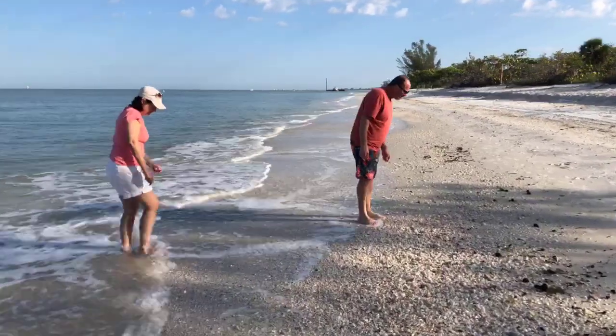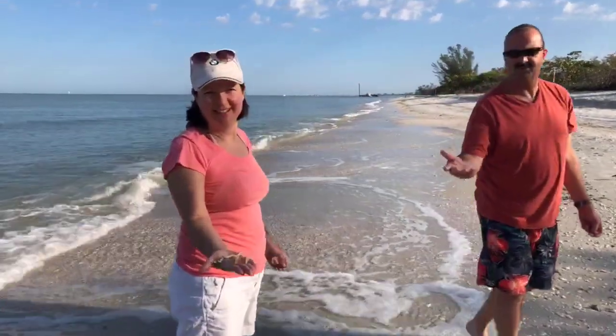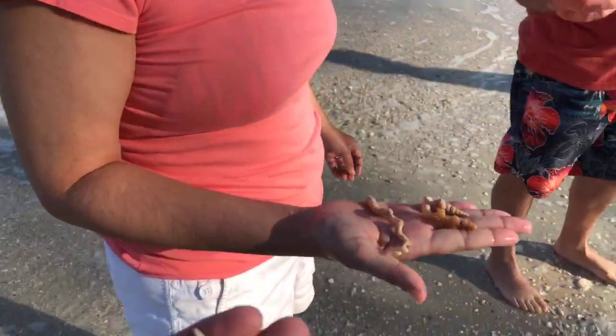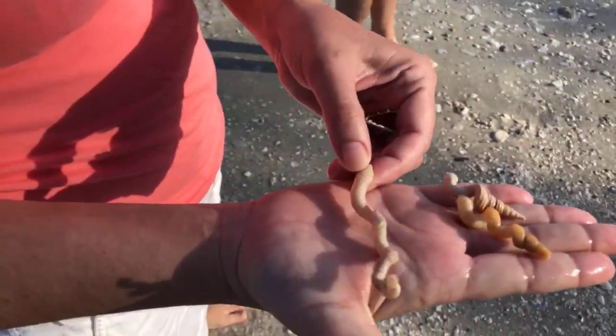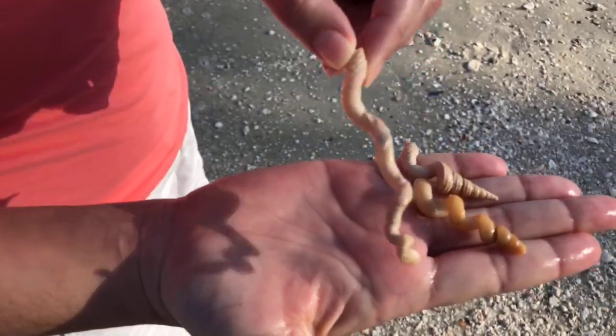So what treasures are you finding this morning? I'll tell you. A handful of tips. Oh, she's got a keen eye for the worm shells. Look at that. She usually finds just the tips. This one, the tip hasn't even formed yet. Look at that. That's neat. Those are some neat worm shells.